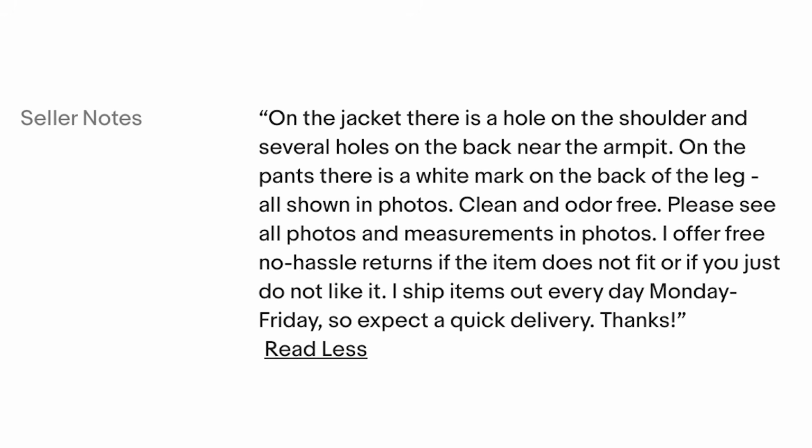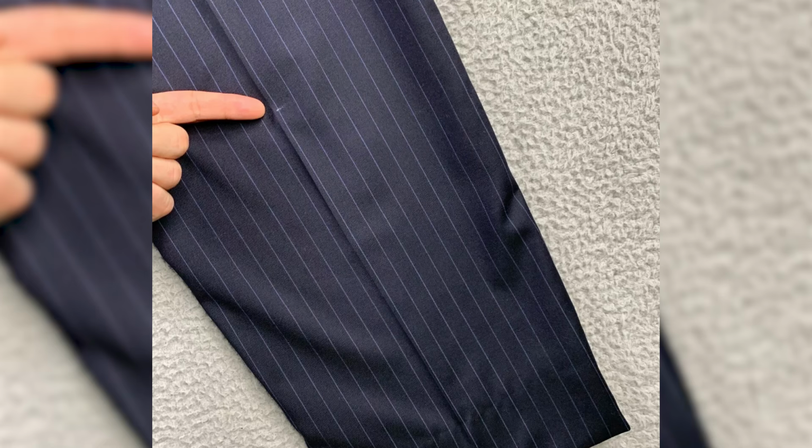So my only hesitation was that the listing stated there were some small holes underneath the arms and that there was a white mark on the back of the leg of the pants. But these seemed very small, barely noticeable to me, and at $100 I was prepared to take the risk. So I submitted a buy it now offer for $99 and the suit was mine. Let me show you how the suit looked when it first arrived, my first impressions and how it fit me.